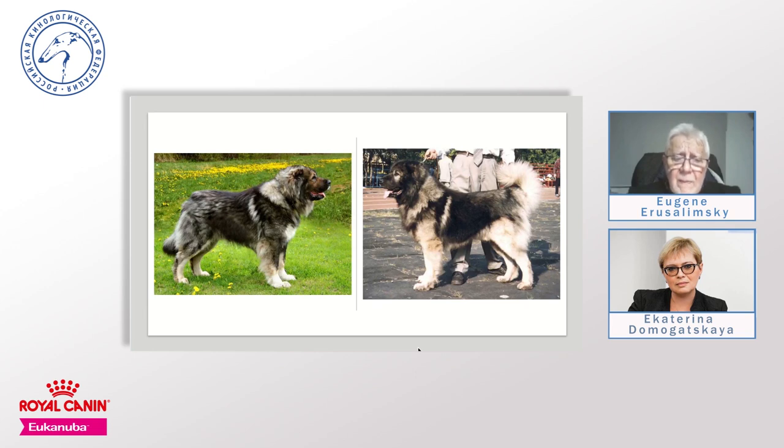Top line from the neck runs through pronounced withers, a level back, a little bit rounded as it should be, to the sacrum. This is the tail set. Deep chest. How broad is it? Difficult to say, because we see almost the profile picture of the dog.